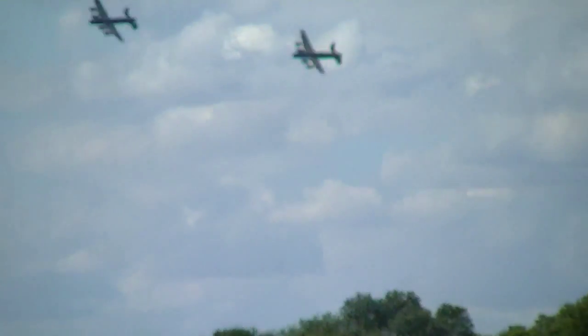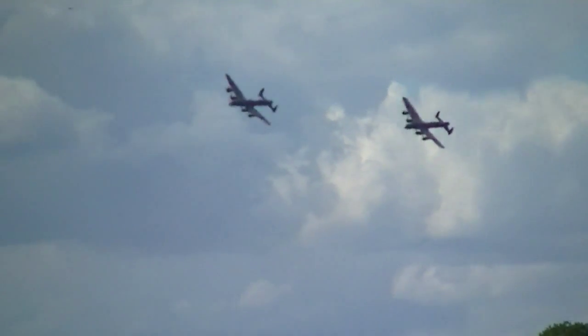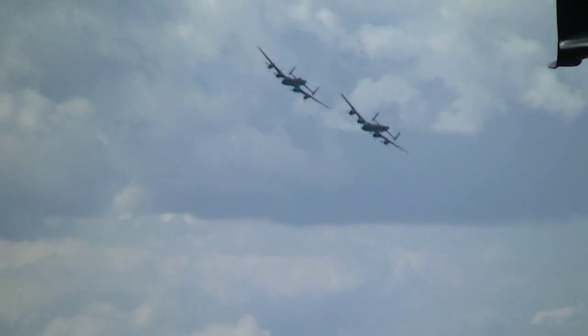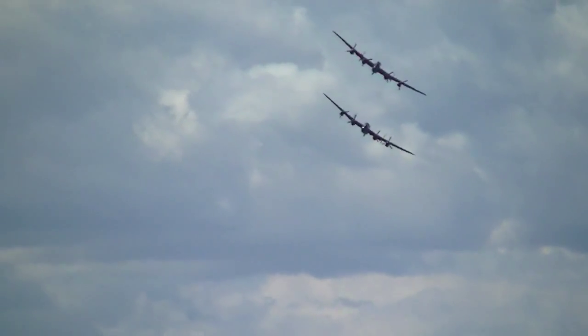People of over towards Godalming and getting a very good view of the Lancasters. The fighters are off to our left, they're going to be joining up. Incidentally, because you've enjoyed this so much, we're going to do it again tomorrow.